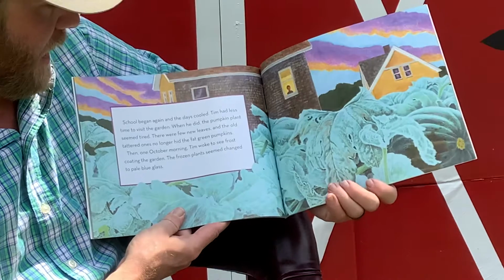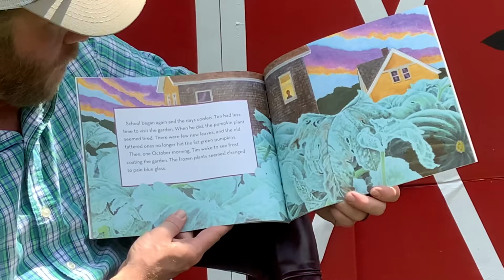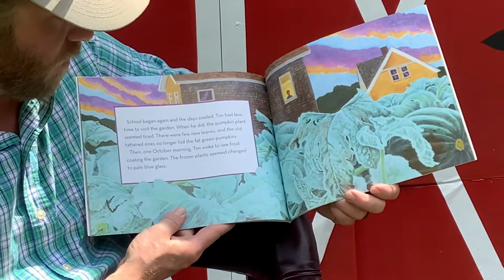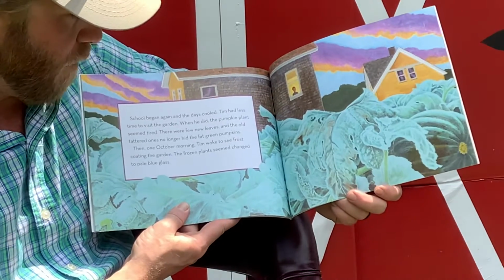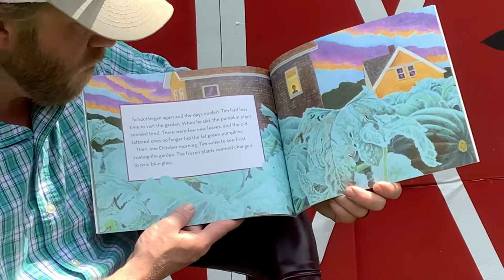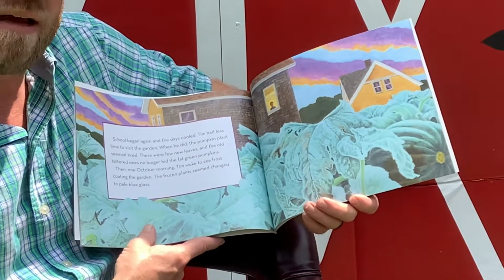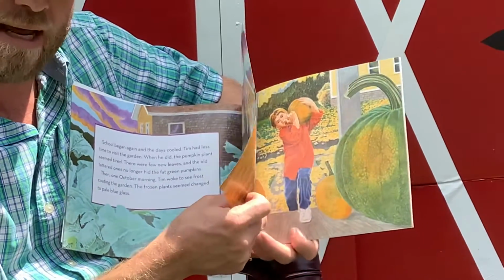School began again and the days cooled. Tim had less time to visit the garden. When he did, the pumpkin plants seemed tired. There were few new leaves, and the old tattered ones no longer hid the fat green pumpkins. Then, one October morning, Tim woke to see frost coating the garden. The frozen plants seemed changed to pale blue grass. So what started out as pretty green, that frost turned bluish and gray. Y'all think the plant may die?